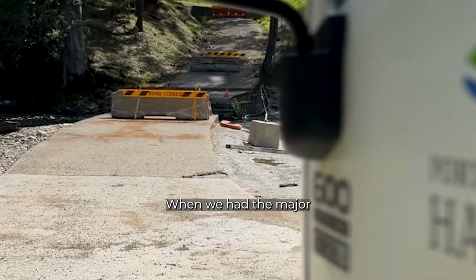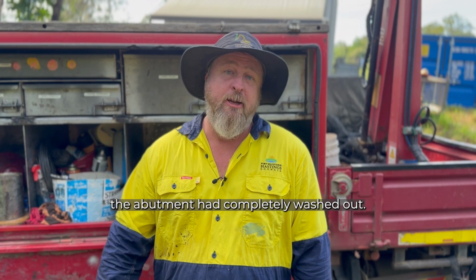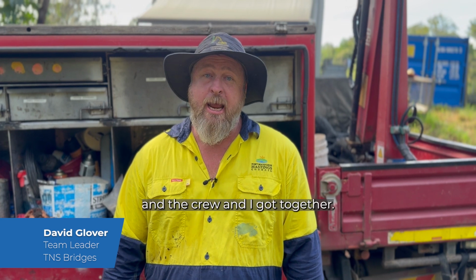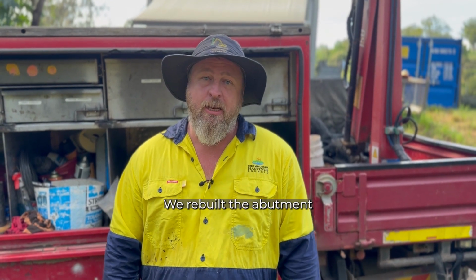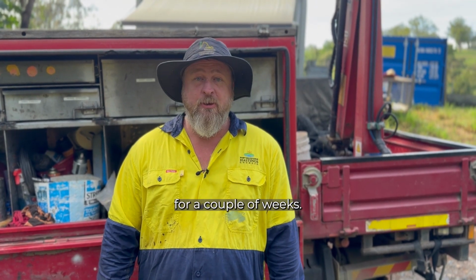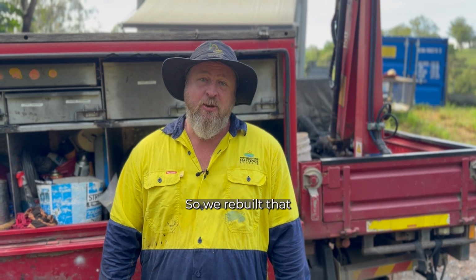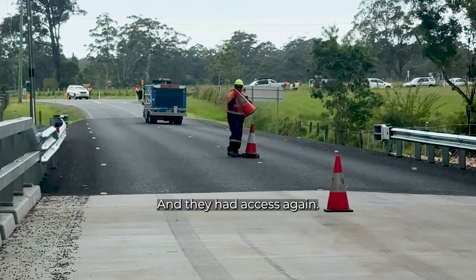When we had the major flooding a few years back, and one of our bridges, the abutment had completely washed out, we were called there to repair the job. It was pouring with rain, and the crew and I got together. We rebuilt the abutment, which allowed the residents to have access, because they were out of power for a couple of weeks, so they were in sort of a desperate time. So we rebuilt that in about 1 or 2 days, and they have access again.